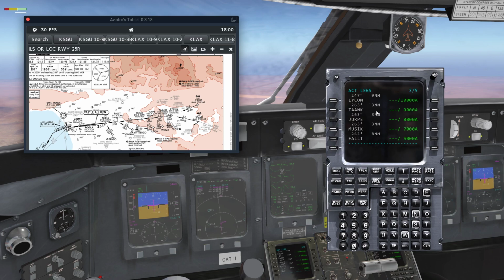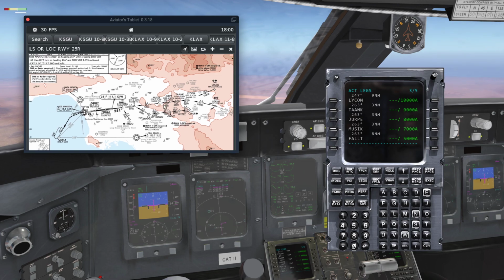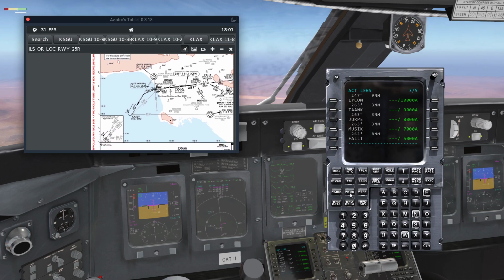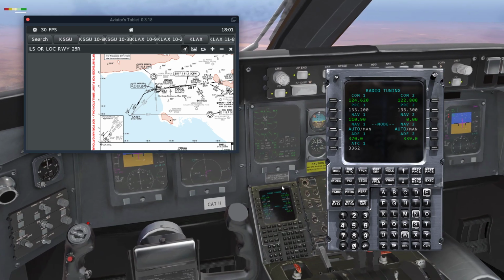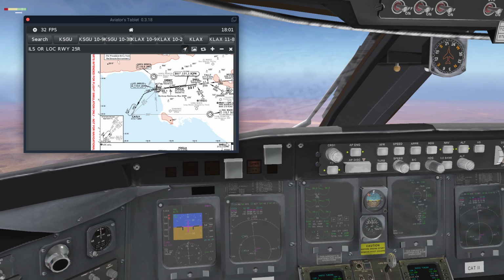256 Tango Bravo, taxi to parking via Alpha and monitor ground. Heading above 10, tank heading above 9, chirpy, heading above 8, music heading above 7, fault heading above 5. Skywest 5101, contact Los Angeles Center, 133.2. 133.2, Skywest 5101. 511 Hotel, contact Los Angeles Center, 135.5. 355 for the 11 Hotel. Los Angeles Center, Skywest 5101, flight level 340. Skywest 5101, LA Center, descend via the Angel 4 arrival. Descend via the Angel 4 arrival, Skywest 5101.